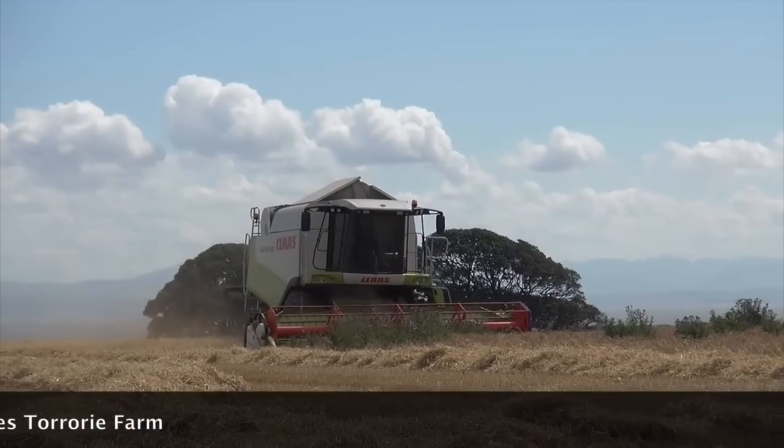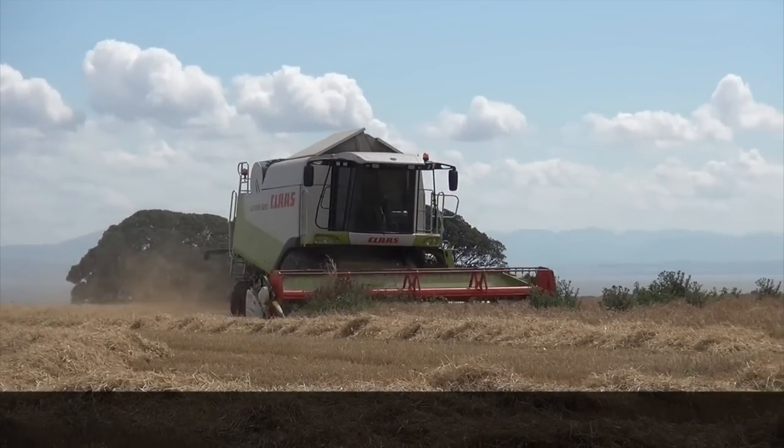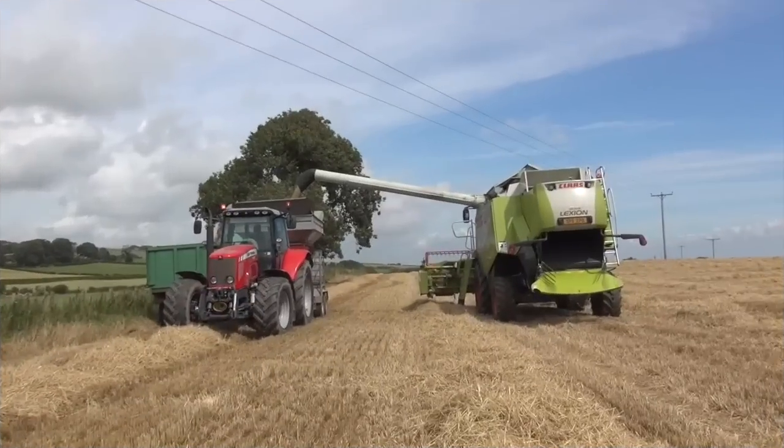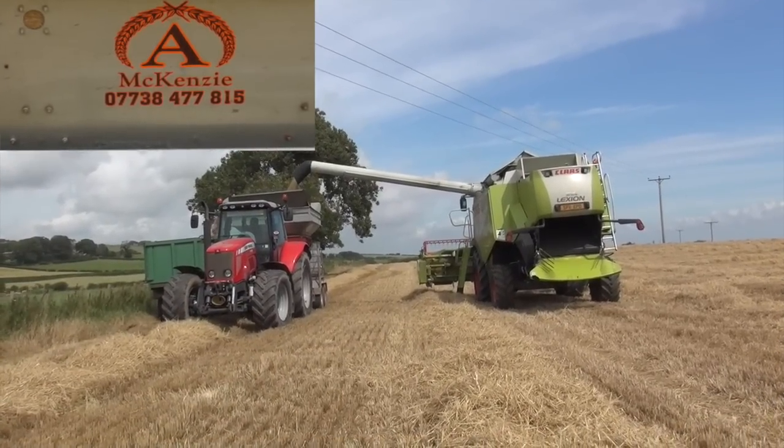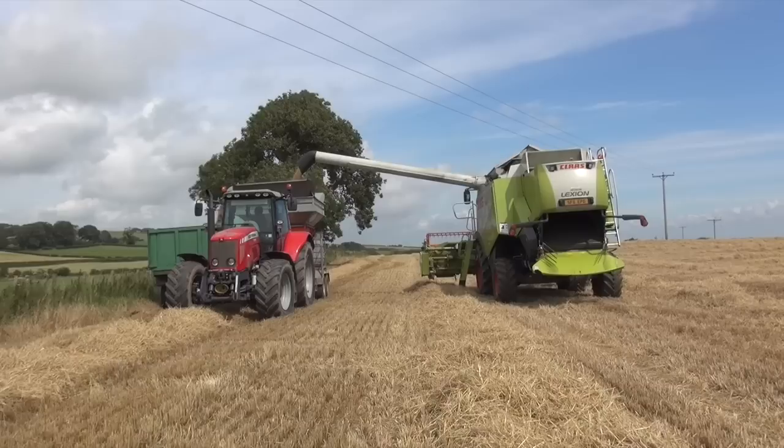Kind of smell that stuff off the trailer here anyway. I think I possibly better move. And I'm quite sure it's a McKinzie on the 6485.